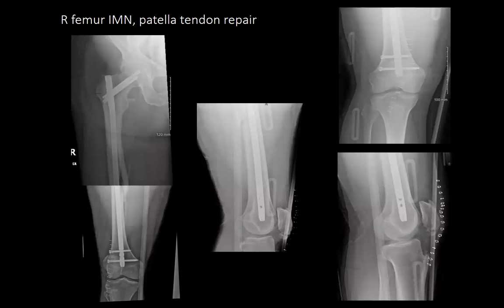What was your sequence? We did, on the fracture table first, the antegrade nail after obtaining a reduction there. And then once the nail was completed, we went on to the Skytron and did the patellar tendon supine. Did you use just regular incisions as you would for an intramedullary nail, or did you open anything? No, we didn't have to open anything. We were able to get a good reduction closed.